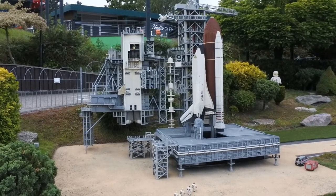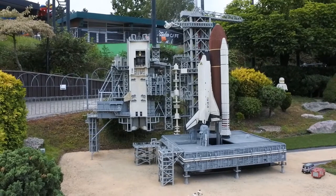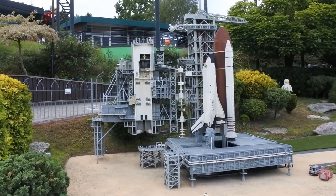Minus 10, 9, 8, 7, 6, 5, 4. We've gone for main engine start.